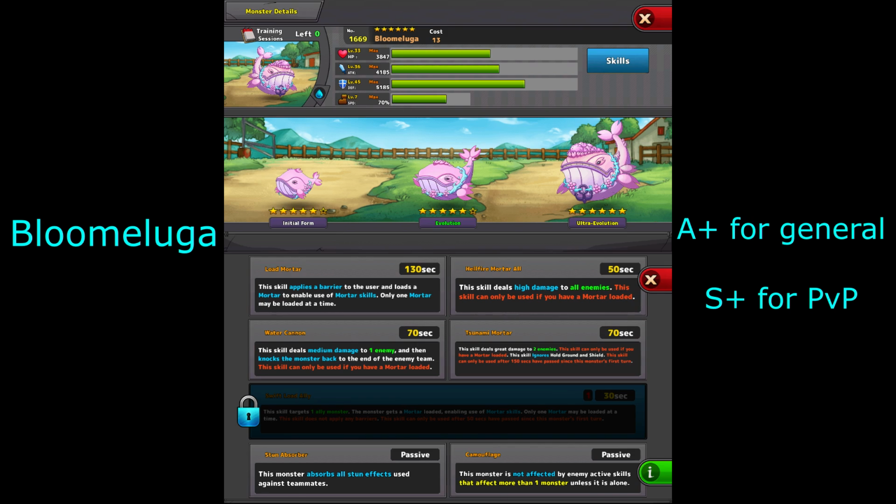It hard counters a lot of stun because they can't time strike double, or if there's something protecting it. Because it's got camouflage, they can't time strike it. There's a lot this monster does, and it's insanely powerful. Mainly for PvP, but in PvE it also does a lot of work there. It does enough damage with the Tsunami Mortar that it works there too.